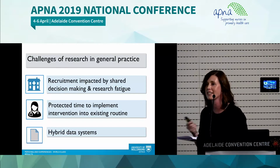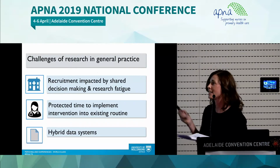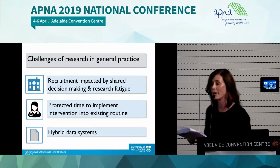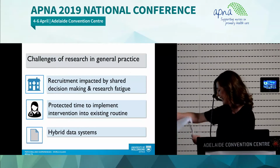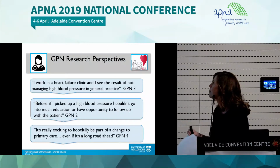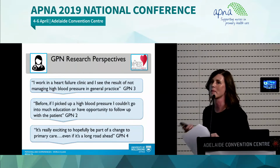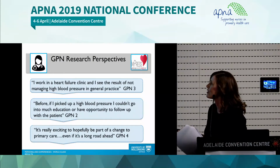So initial patient identification was challenging, but at this particular site, we actually found more patients here than anywhere else. Are you surprised? I'm not sure. Excellent. Now, the perspectives of nurses who participated in this particular research was interesting.